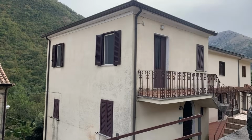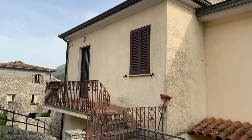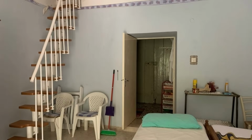There's something especially appealing about homes that don't overwhelm with size, but deliver exactly what's needed in the right place with the right setup. This semi-detached house in Incasalvieri, located on Via Platuto, offers just that, a layout that makes sense, in a location that's hard to beat if you value both quiet living and quick access to daily services. It spans around 100 square meters in total. The distribution is well thought out.